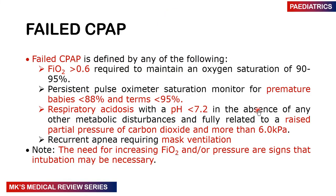So what's the definition of failed CPAP? If a child has a fraction of inspired oxygen greater than 60% required to maintain the oxygen saturation between 90 to 95, then the CPAP has failed. If there's persistent pulse oximetry for premature babies less than 88% or term infants less than 92%, CPAP has failed. If there's respiratory acidosis with a pH less than 7.2 in the absence of any other metabolic disturbance and fully related to a raised partial pressure of carbon dioxide more than 6 kilopascals, then we can say that CPAP has failed. If they have recurrent apnea that requires mask ventilation, then the CPAP has failed.